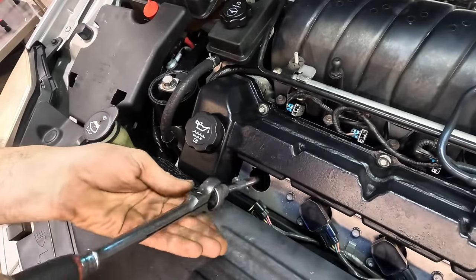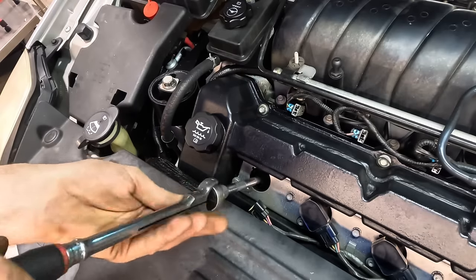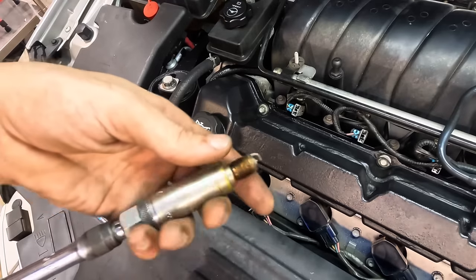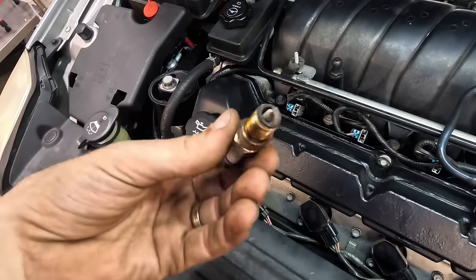It's a speed ratchet. I smell that oil burning again. Nasty. And survey says, yeah, those are the originals. Look at all that carbon tracking right here. That's not okay.